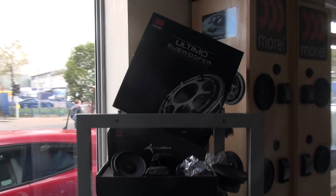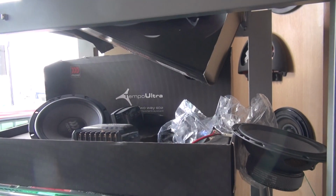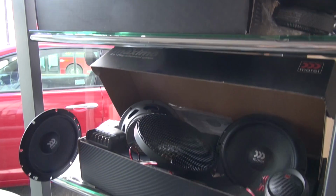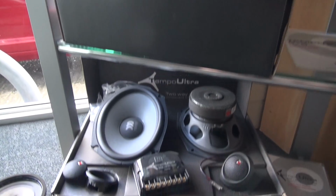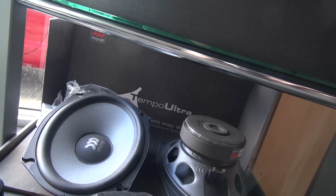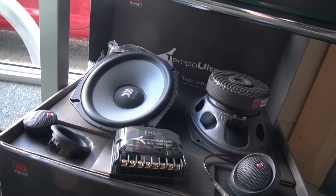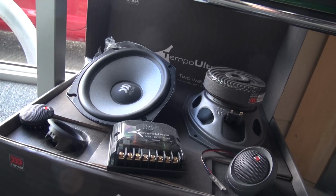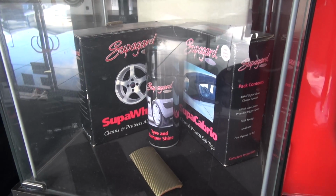Ultimo subwoofer. Ooh. Tempo Ultra 2A 602s. Oh god, this is my kind of product. I love 6x9s. Look at the size of the magnet. It's the size of one on the back of most 10s. Ooh. 692. 2-way 6x9s. That is as rare as snakes' pyjamas, ladies and gentlemen. It's oval. Yeah, something else I've never filmed.